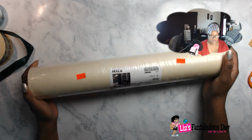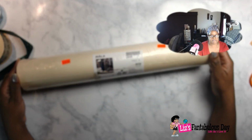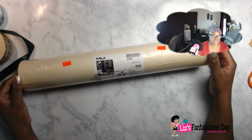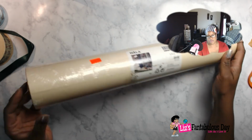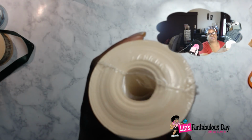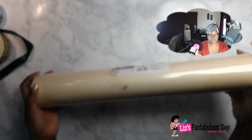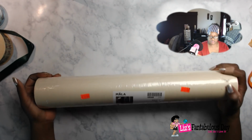Okay, so this right here is easel paper for kids. It's never been opened. It looks kind of ratty on the outside, but like I said, it's never been opened. You can see it's in good condition on both sides, and it's a lot of paper, and I paid like $3 for this.